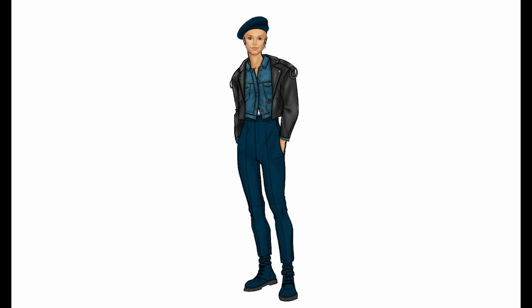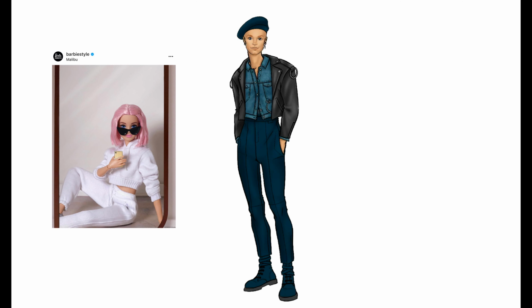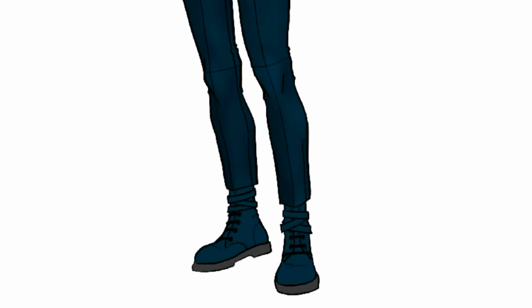As I'm doing this, it's reminding me of the Barbie Style Instagram account that has Barbie wearing all these custom made really cool fashions that are super trendy right now. And it's making me wonder why they don't include more of Ken in those shots, because I would love to see Ken wearing some really cool fashionable things as well.